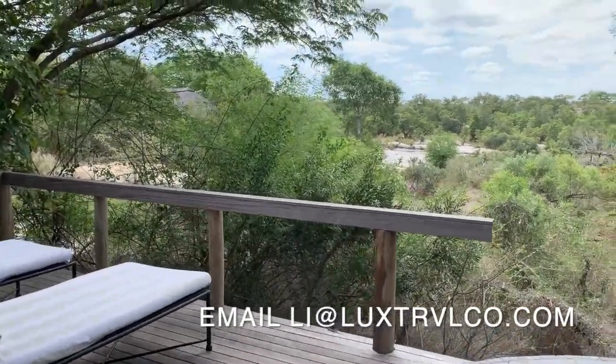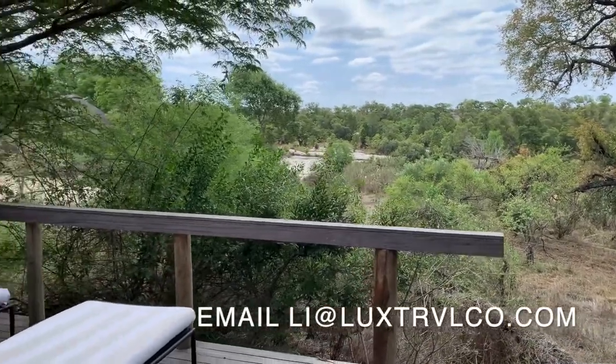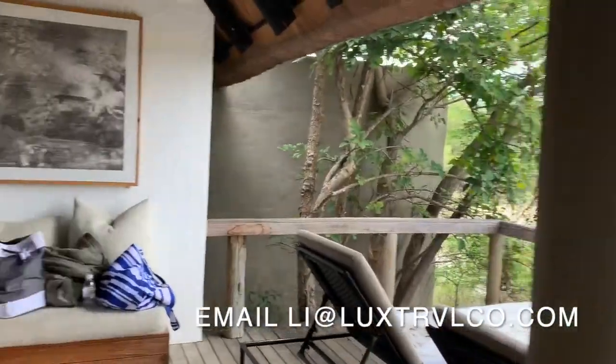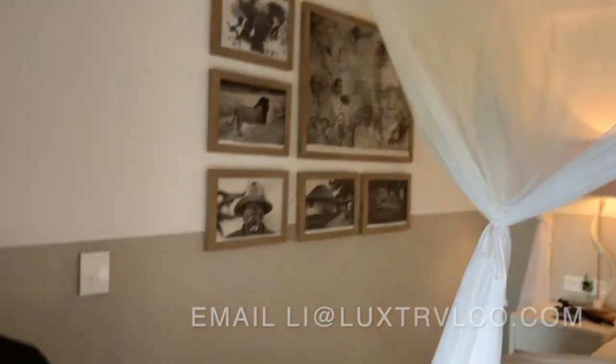We are staying at the Varty camp as mentioned, and the accommodation here is more modern. I love the simple design and the accentuation of the outside water, the riverbank and the different wildlife that is here.